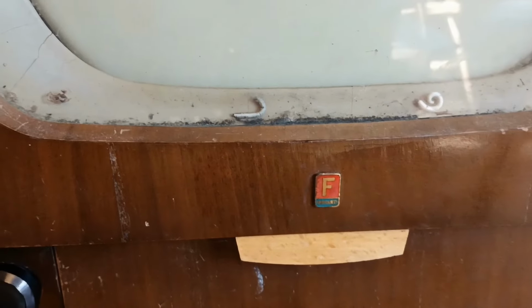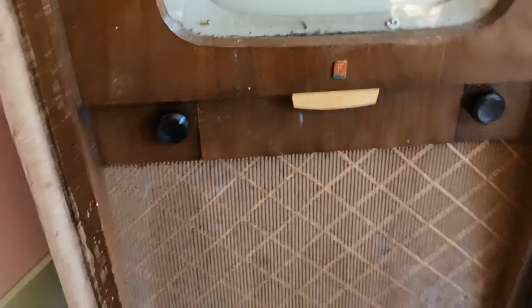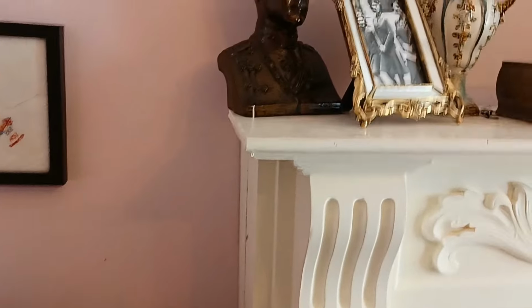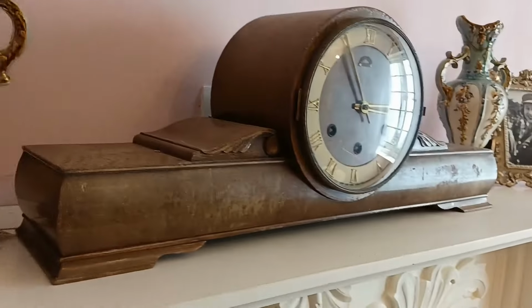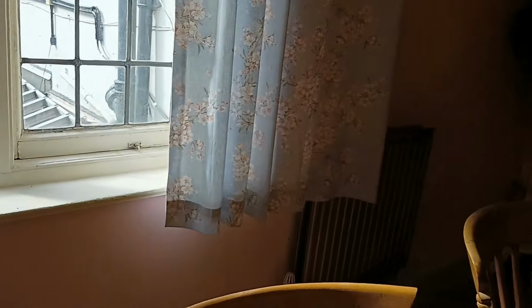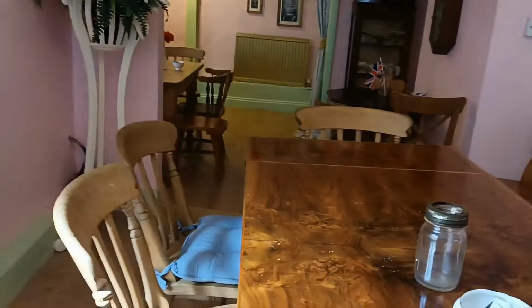As you can see, it hasn't been restored or anything. It's got the detritus of being that sort of age. What's that, 85 years or something like that old. And of course the traditional fireplace, and the sort of things you could have: busts of the king, nice clocks, pictures of the Queen or the Queen Mother. I wasn't sure who that was. If you recognise any of these people, then please put it in the comments below.